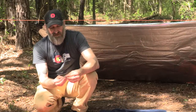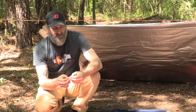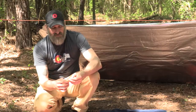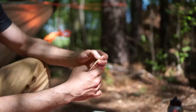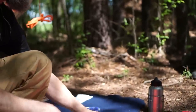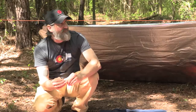And then the last thing is I've got a couple of canvas needles. These are actually leather needles. So I can repair my stuff because I carry a lot of leather stuff. You can use a sail needle, you can use a canvas needle, whatever. I've already got it loaded with some wax thread on there, and that fits right down inside this little compact roll. So I can repair gear with that.